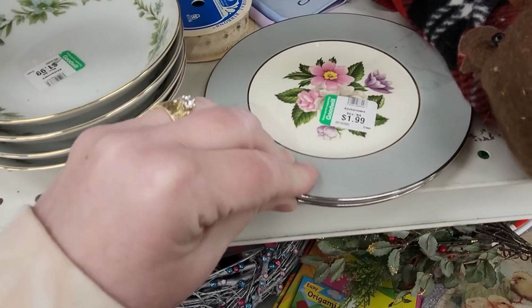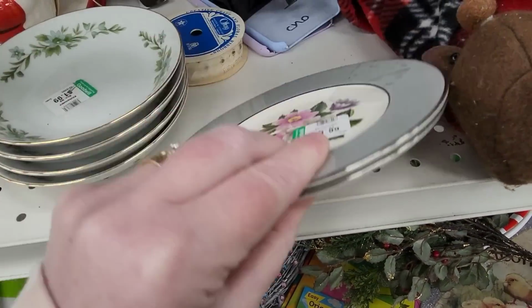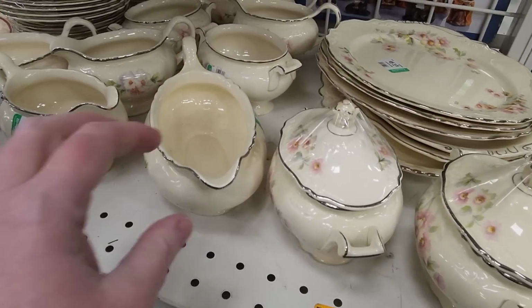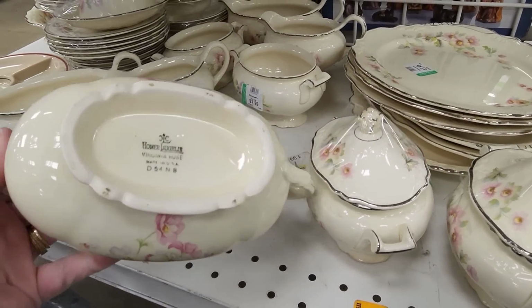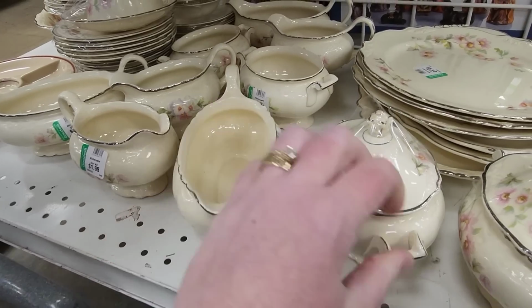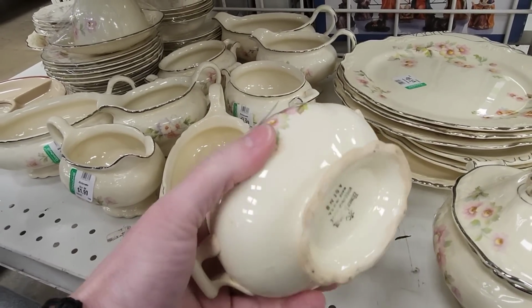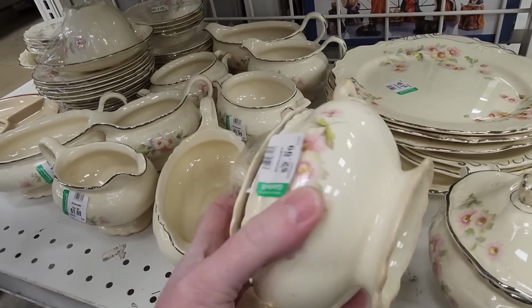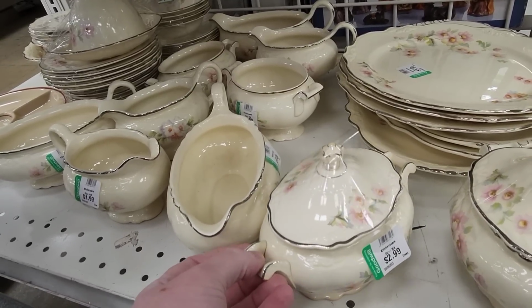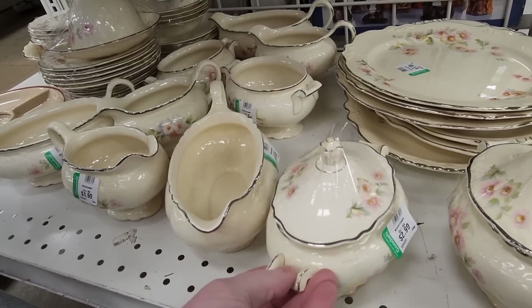Here are some other plates they have. Both of these for $1.99. I'm going to put this with the other stuff. And then this, Virginia Rose. This is from 1951. They have the cream and sugar bowl. $2.99.